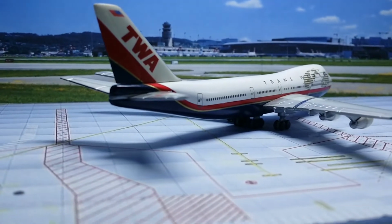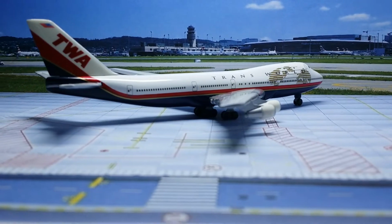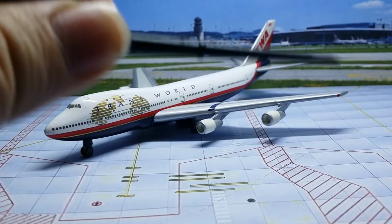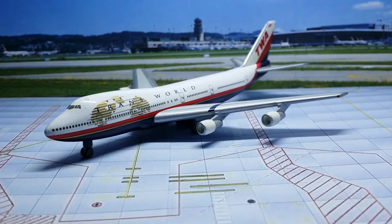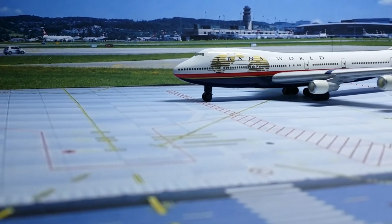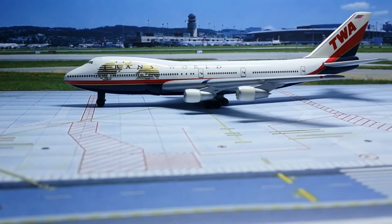There is a simple way by which you can tell 747s apart. The most widespread variant, the 747-400, has winglets, while earlier 747s didn't. And by early, I mean 747-100, 200, and 300.